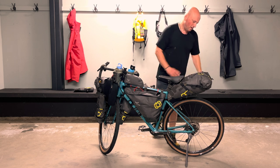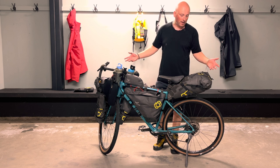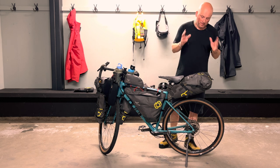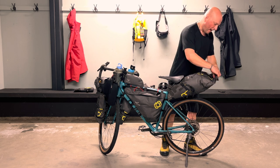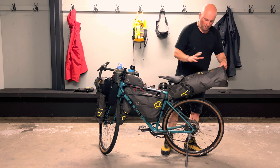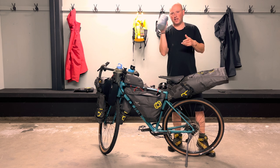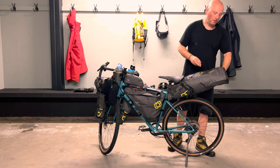So let me start at the back. We're using a bag system from a company from the UK called Apidura, and they specialize in bike packing setups. So bear with me as I randomly pull bits and bobs out of the bags. This one can hold a lot actually, and inside it I've got obviously a sleeping mat. This is an X-bed. Never used an X-bed before. It's worked fine, so that's been pretty cool.